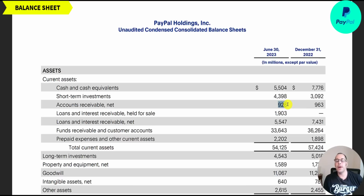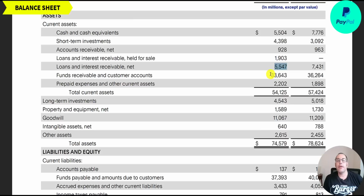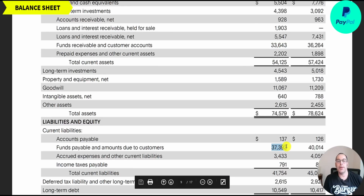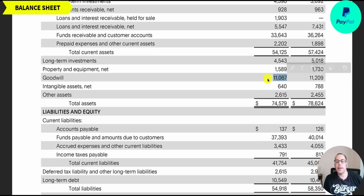Accounts receivable is 900 million. So they're owed this money from their customers. They loan money out to people, I think mainly small businesses. They're owed 1.9 billion and 5.5 billion on those loans, so 7.4 billion. Funds receivables are the funds people are transacting to other people. That's 33.6 billion. You should see a similar amount in payables, 37 billion. Lots of goodwill, 11 billion. This is from acquisitions. So total assets, 75 billion, down from 78 billion.